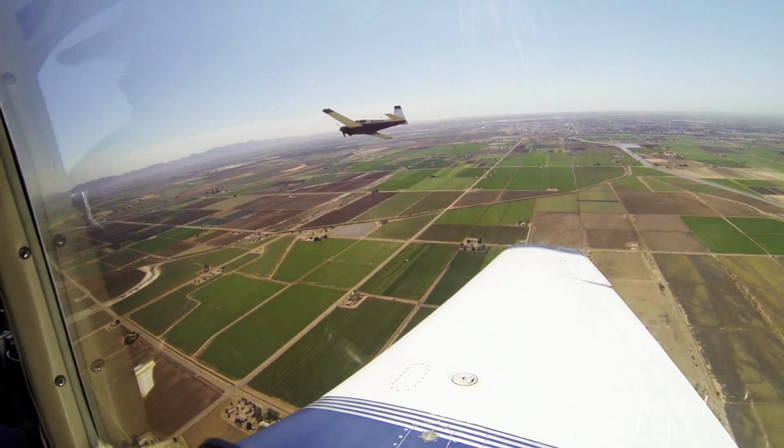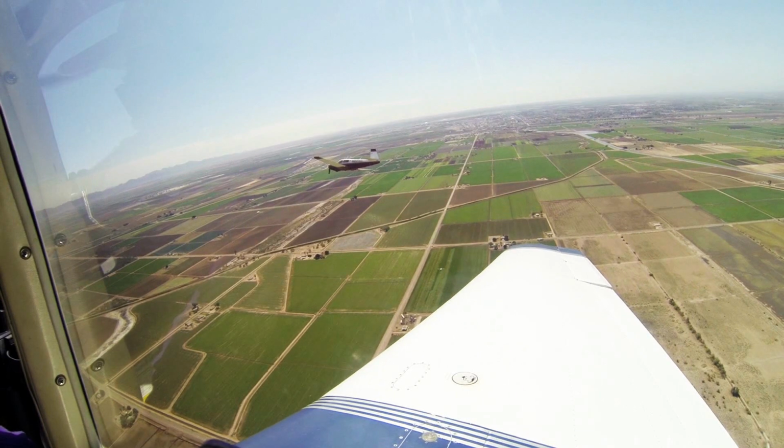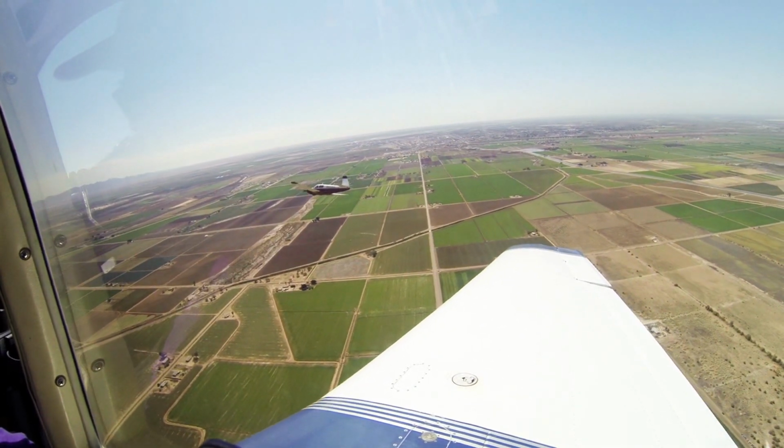So this is not an echelon turn yet. Right, this is not an echelon turn. I'm sorry, yeah, it's welded wing, exactly. Not an echelon turn.